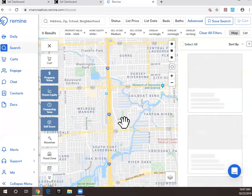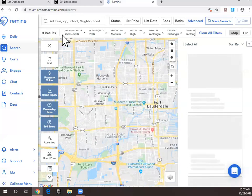Okay. So at the top, these are all the characteristics. You can search for an address, a zip code, a school, or even a neighborhood.